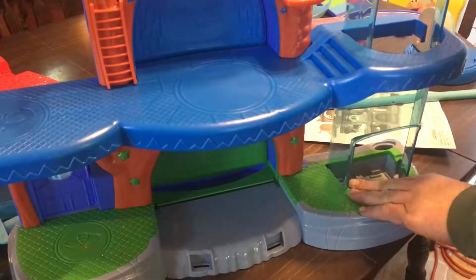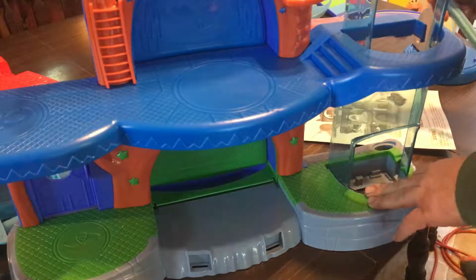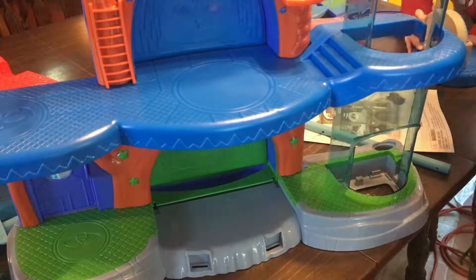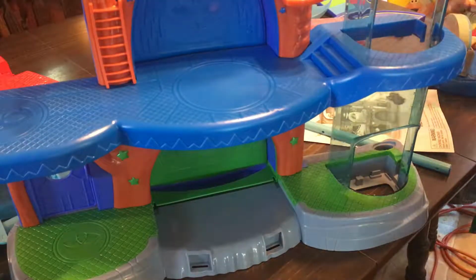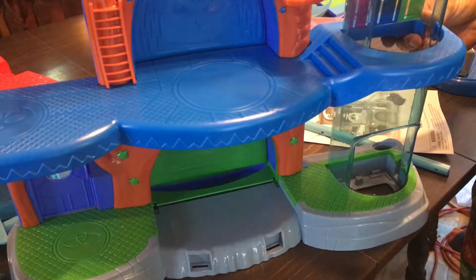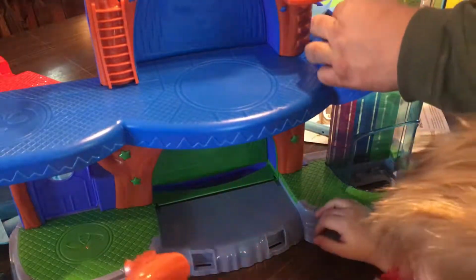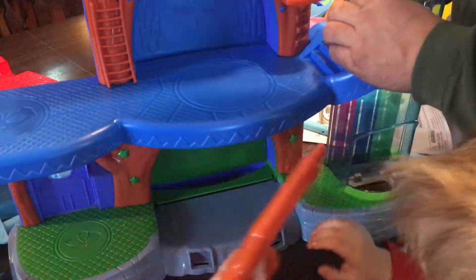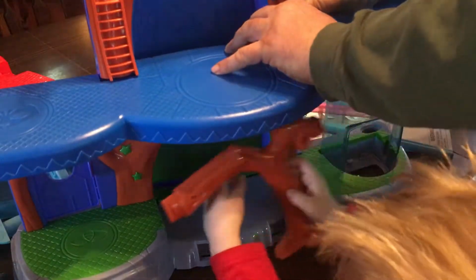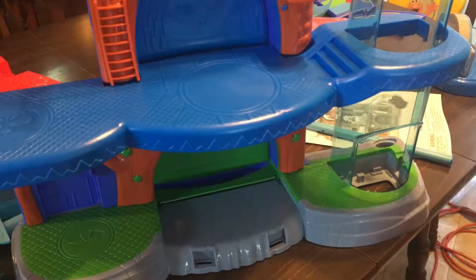Can you help me put the cap way out? Not at the moment, buddy. I gotta put this together. Okay, now we need the back. Andrew, don't stop playing with it right now. Bring it over here. I'm not ready for that yet.